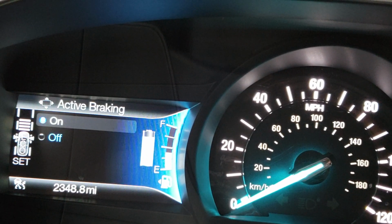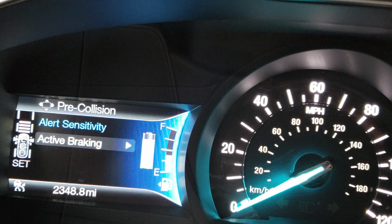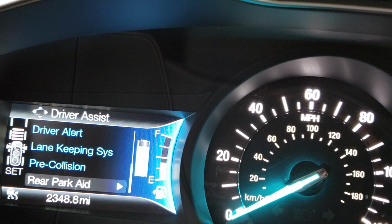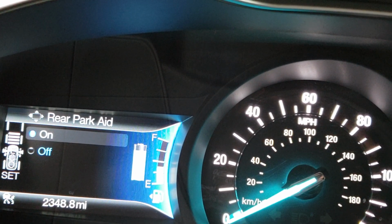Active braking, on and off. Yes, I want active braking. I think we all know what active braking is. It'll slam on the brakes in emergencies and so forth. We want that on. I want it on. All right. Rear parking aid, on or off? Yes, I want my rear parking aid on.